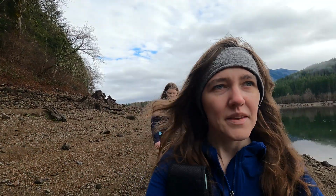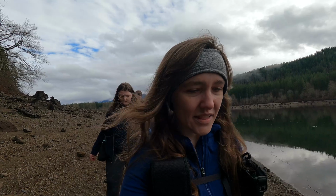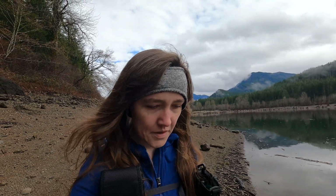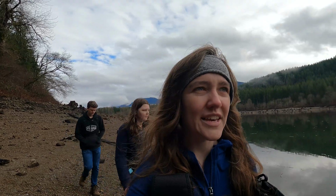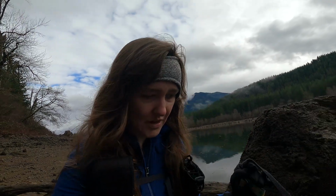And this is very interesting. It's kind of eerie with all the old stumps. That's the main thing to see here, is all the trees that they logged when this lake was formed. And it's kind of spooky, but it's pretty cool. But yeah, we're going around. The puppies are having a lot of fun in the mud and everything.